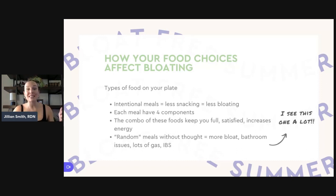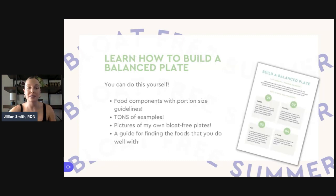So you may be looking at this like, okay, this still feels like a lot. How do I actually do this? Maybe you're sitting there like, yeah, Jillian, this sounds great, but how do I actually make this happen in my life? How do I actually implement this? The guide walks you through this entire process. So you'll learn that you can build these balanced plates all on yourself.